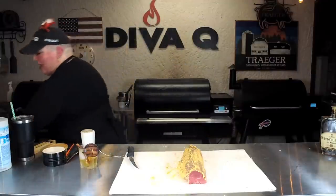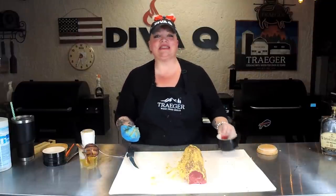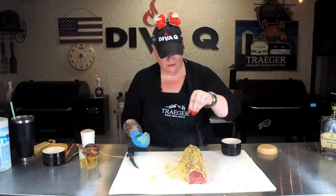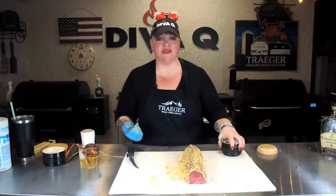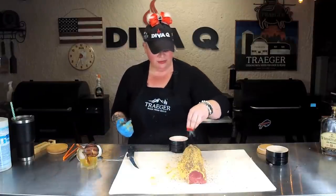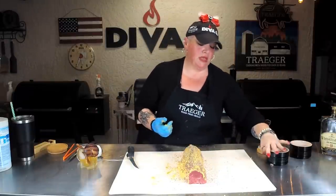Now, when you get it out of the fridge, here is what I would recommend you do. If I can get this open. I want you to season this very generously with salt and pepper. Very generously. Now, if you don't like salt and pepper, you know what you can use? Traeger's Prime Rib Rub. Pretty simple. It's one of my favorite things. Traeger Prime Rib Rub for the win, always on anything beef. Salt. Salt Bae. Barbecue Bae. There you go. All right, get that on there.